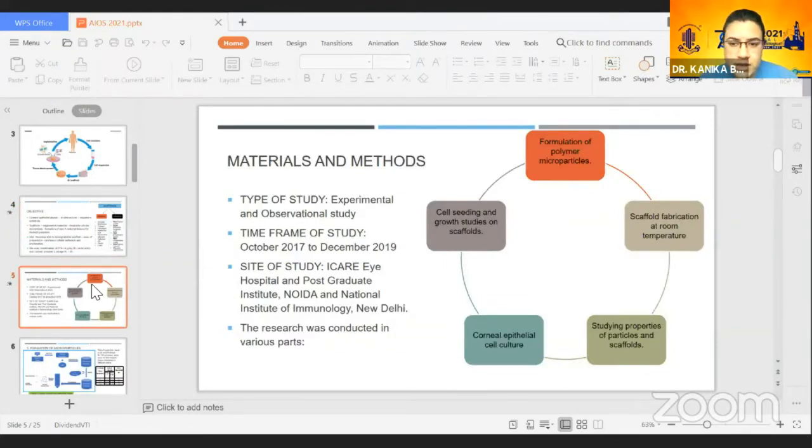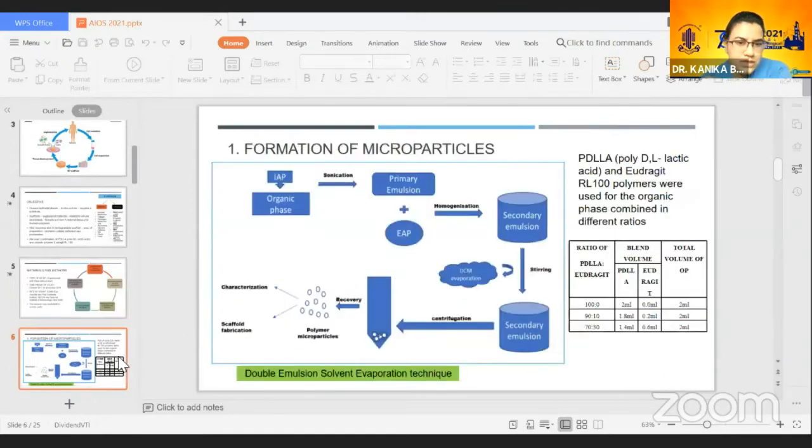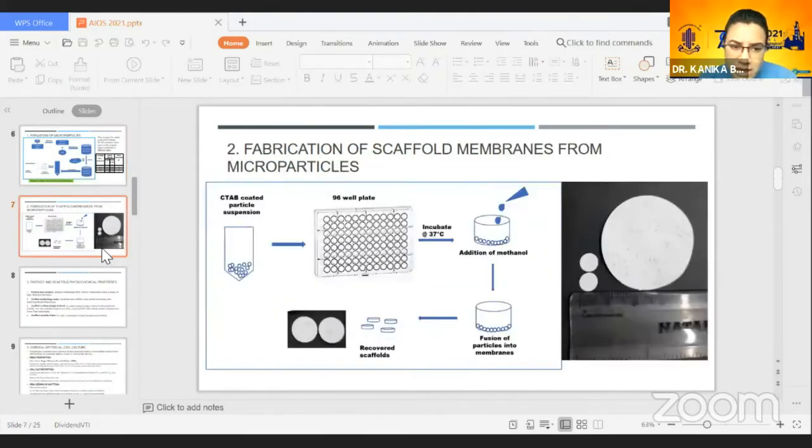So our study comprised of various steps. Like first, we formulated polymer microparticles. Then we went on for scaffold fabrication. Then we studied the properties of the scaffold and the particles formed. We then proceeded to epithelial cell culture, and then we did cell seeding and growth studies. So this was the first step. Using double emulsion solvent evaporation technique, we formed the particles, and the polymers were mixed in various ratios like 90:10 and 70:30 to just see which scaffold fits better.